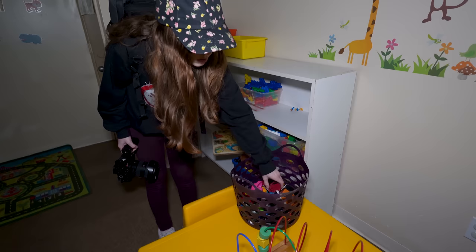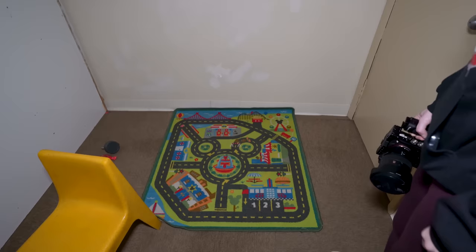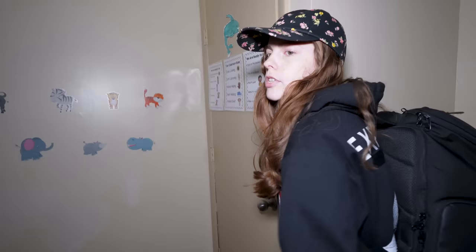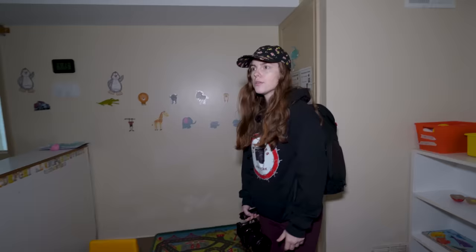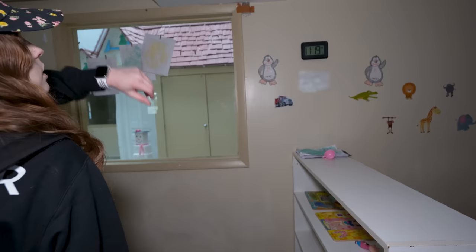Cute little stuff in here. Old Disney toys. And one of those carpets where you can go vroom, vroom. All that good stuff. Is there anything in here? Doesn't look like we can check. Pretty cool though. I like this room. So much nostalgia. Anything to do with childhood is nostalgic. So that clock is still going. And it's accurate. It is 11:19 right now. Early in the morning.